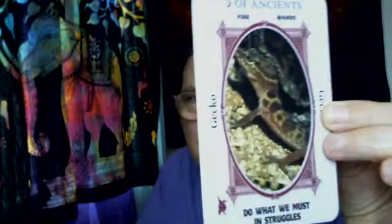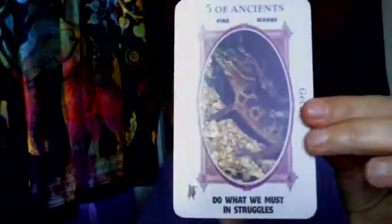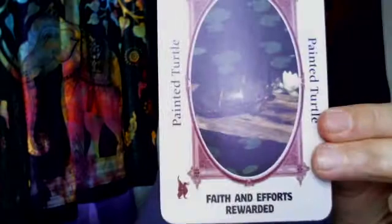I'm going through it slow just because I didn't have time to really look at what animals were associated. So we have anole, salamander, anole, turtle, frog. I think there are lots of turtles in here. I think there's well, I won't say an overabundance. I'm into turtles, but more than you'd have of some other animals. Gecko, do what we must and struggle. Here's another turtle, painted turtle. Faith and efforts rewarded.